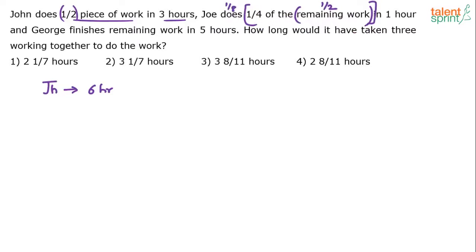So Joe does 1/8 of the work in 1 hour. If Joe does 1/8 of the work in 1 hour, the full work will be done in 8 hours. So Joe will take 8 hours to do the full work. You're getting it? You can do this mentally. That's the reason I'm not writing all the steps on paper. Joe does 1/8 of the work in 1 hour. To do 1/8, you take 1 hour. So to do the full work, which is 1 unit, you will take 8 hours.